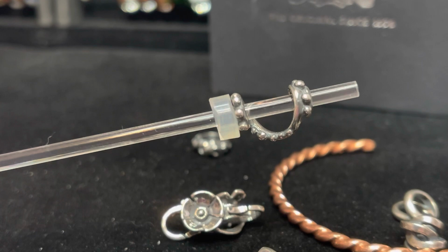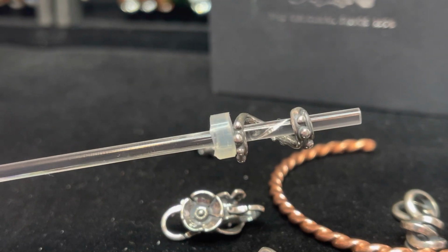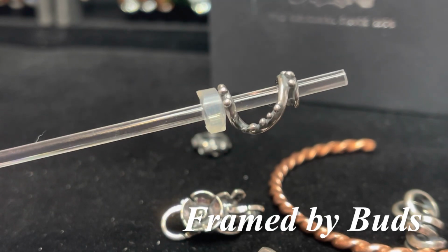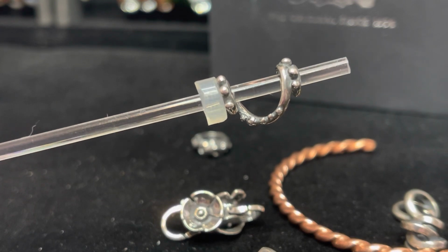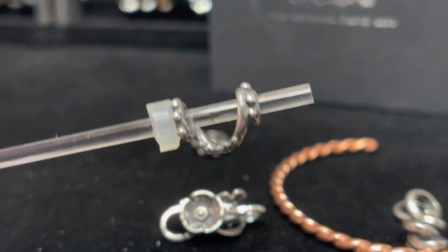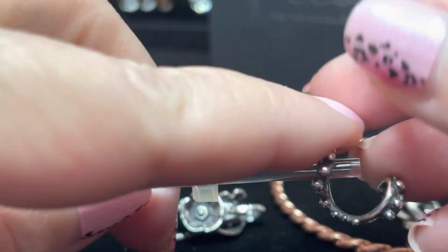Another silver that I wanted to grab, now this is part of the current collection, and this is something that came out with the spring collection last year, and this is just called Framed by Buds. And I really like these little framed by beads. They're really fun to use on a bracelet design or even a fantasy necklace as well. And the whole purpose of these is to wrap around one of the little go-round stones. In fact, I do have a little go-round here.